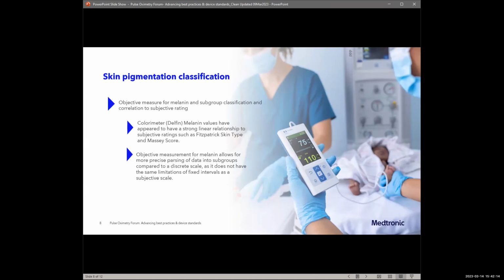So melanin can vary significantly from individual to individual, regardless of the shared race and ethnicity, as we've heard. Melanin absorbs certain types of light and may affect the accuracy of pulse oximeters. So understanding a standardized method for classifying pigmentation needs to be developed, which does not exist now. And we need a uniform method of assessing pigmentation and the appropriate representation in clinical verification trials.